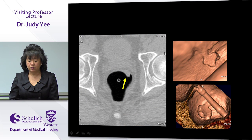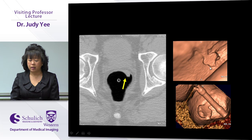And again, this was a very interesting one where, is this a polyp? It really looks very strange, doesn't it? But when you look at it on the 3D view, it certainly looks like it's a pedunculated polyp that's actually compressed by the inflated rectal balloon, all right?